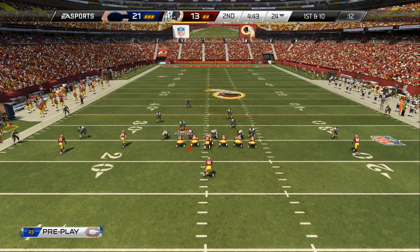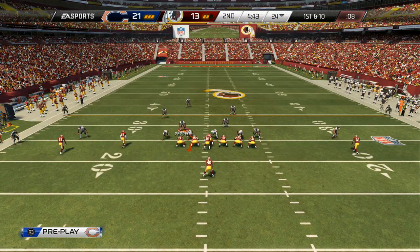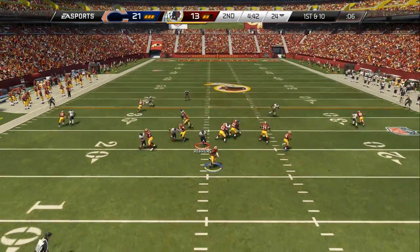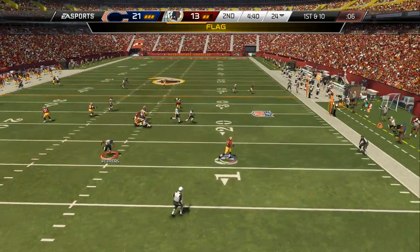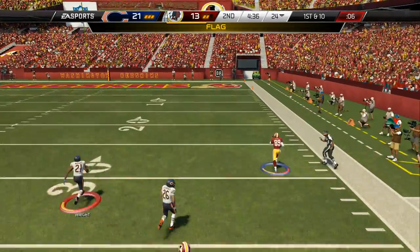He is in the backfield. Single back set. First and 10. Escaping the pressure. And a flag is down. Makes the catch in the open field.